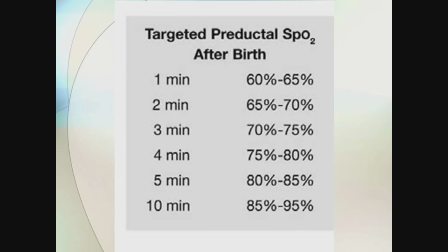Okay. Yes, Dana. Wait, so I think it was last semester, you were taught that the entire head is preductal.